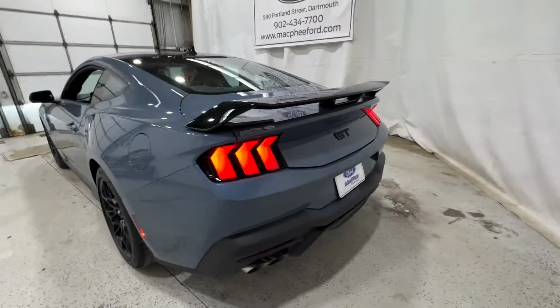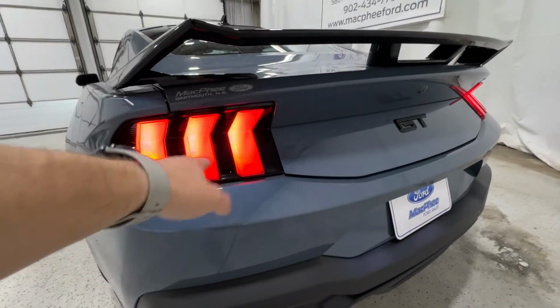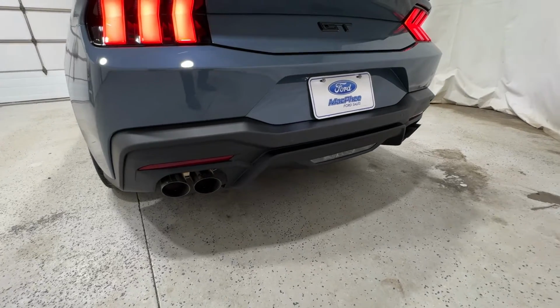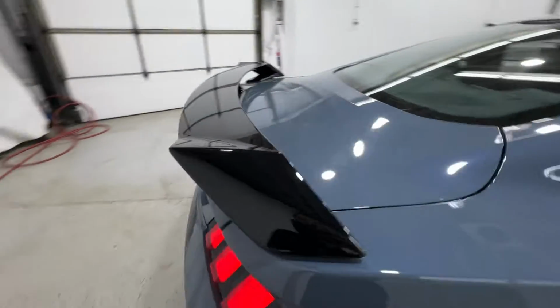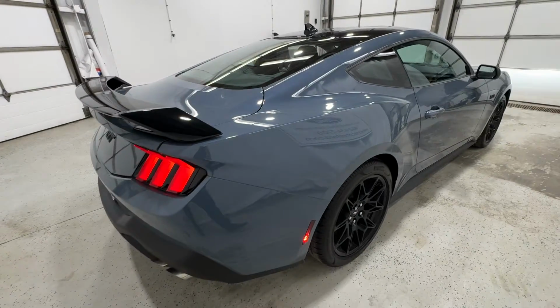And then we make our way around to the back end here. Again, completely redesigned. We have these new LED taillights, which also have the sequential turn feature, as well as that quad-tipped valved exhaust. And there's your GT badge there on the back. And also with the performance package, you are going to get the performance rear wing, which is also gloss black with that Nite Pony package.